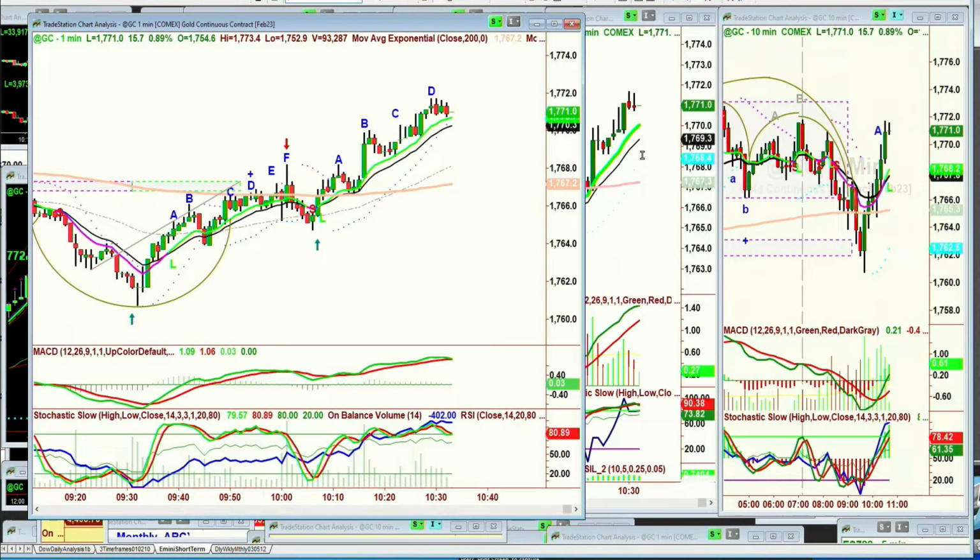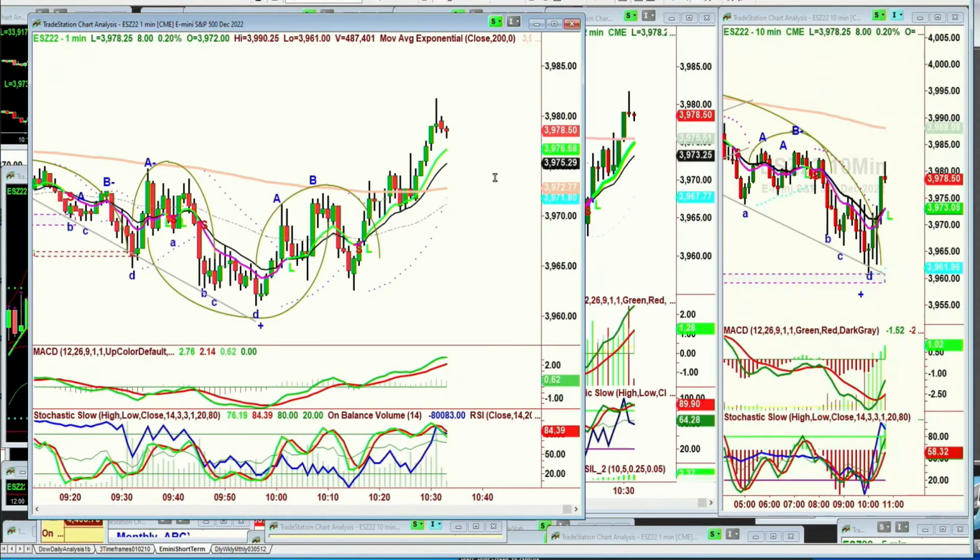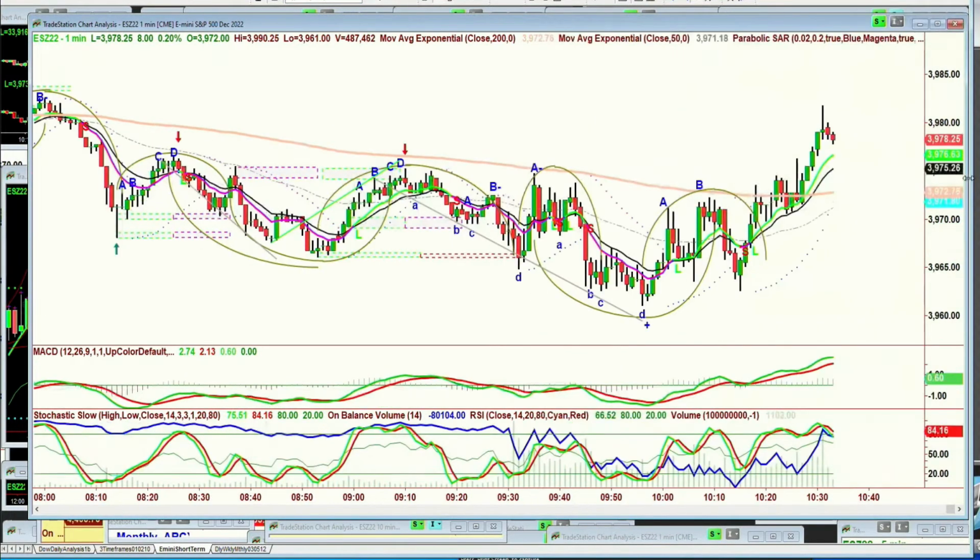But either Sunday night or a little after my show, I showed the top in the ESZ22. Here we go. I wanted to show this right here. I'll have to move all the way over. So the single leg A this morning was at there, but then it held steady until it broke down. I wanted to show you this as a pattern that you need to look at.